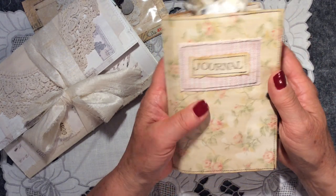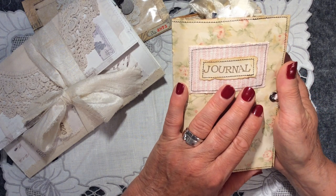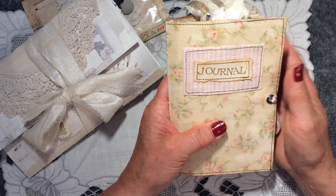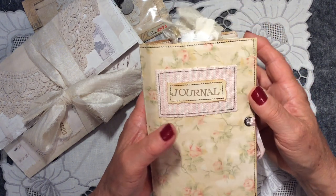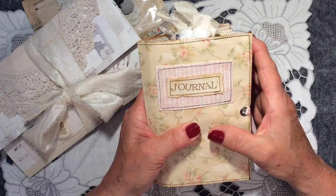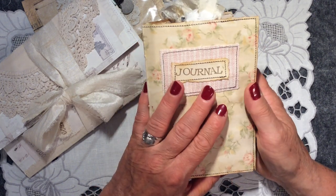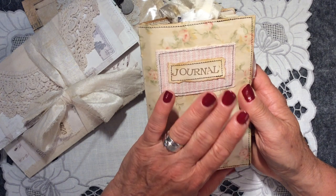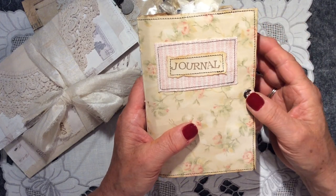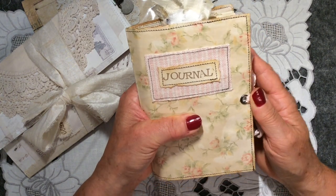Now, I bought this little journal off Alison. I saw something that she had made for Rachel of Roxy Creations, and I contacted Alison and we swapped friendship journal pages, and I was so impressed by what she created for me that I asked her if she would make me a journal. And actually, she made me several, but I will go on and tell you about that in a subsequent video. But suffice it to say that this is one of the journals that she made. It's absolutely gorgeous. And this little journal here will be the first prize in the giveaway.